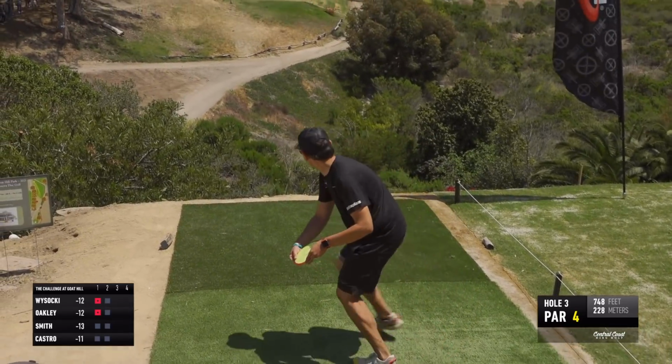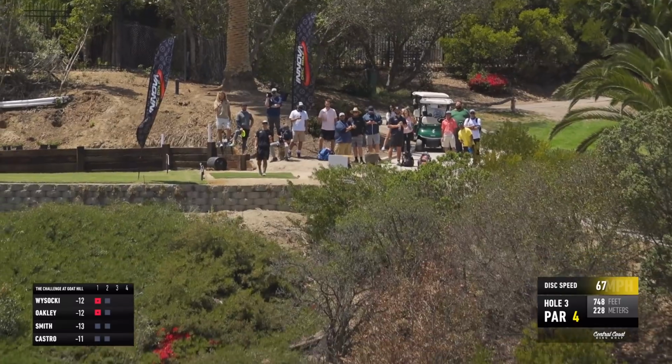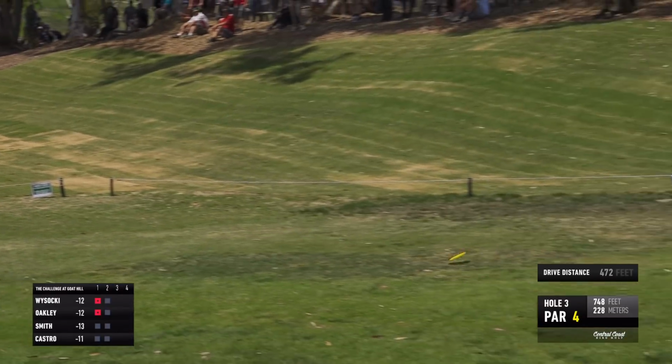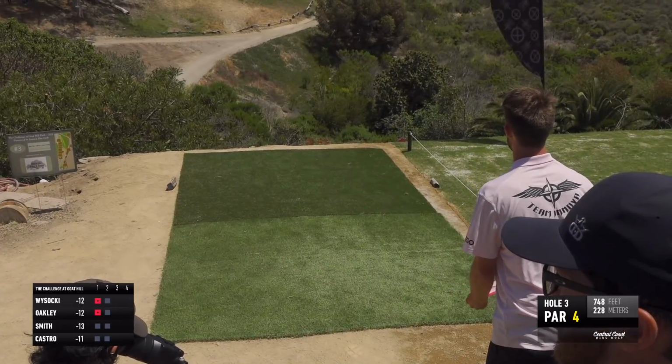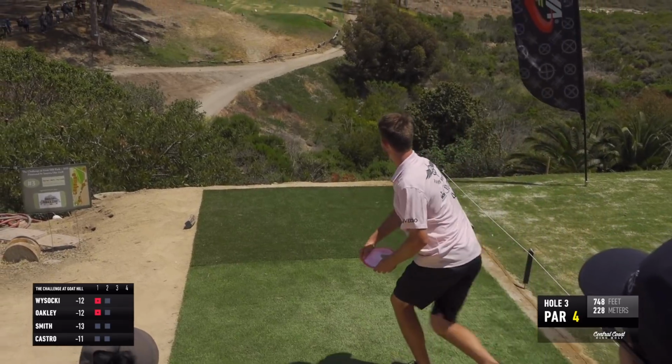Jordan Castro throwing a Panic. I really like that line. If you can't throw it super, super hard, keep that thing in the middle the whole time. That's a rip. He got it up there. Excellent shot. JC can throw. Ricky going Halo.